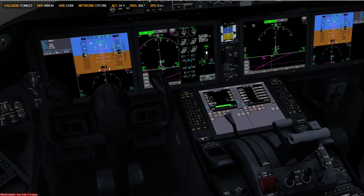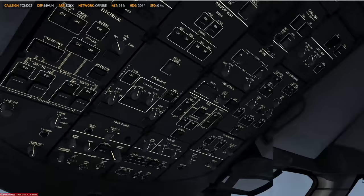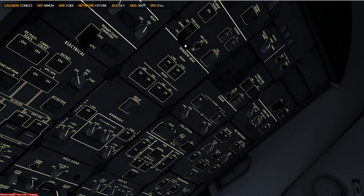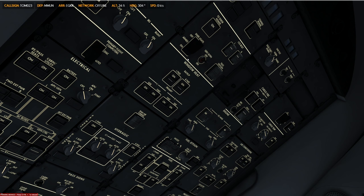Run through the checklist. Anti-ice isn't required. Recall is checked. Oh, the emergency lights. That's why you do checklists. The emergency lights are at the top here. So I guess you just have to turn them on and then off again. Maybe. Okay, let's try that again. I mean, I can see it's armed, so right. Whatever. Disconnecting now. Have a good flight.